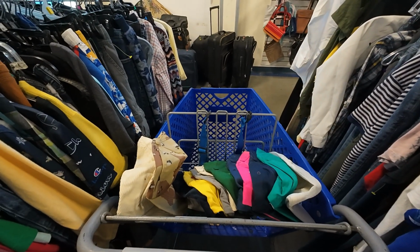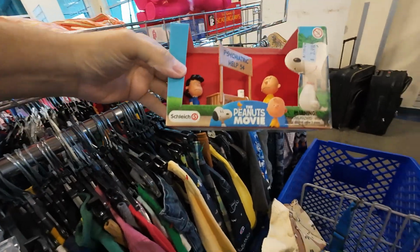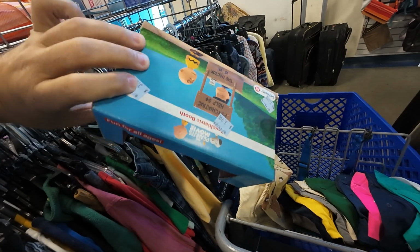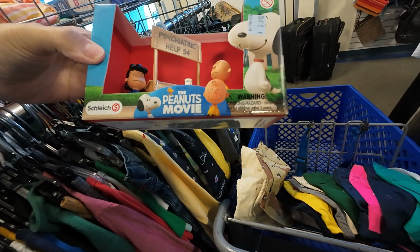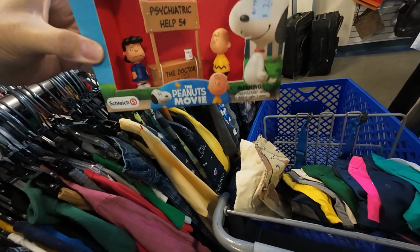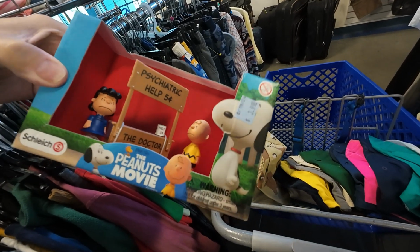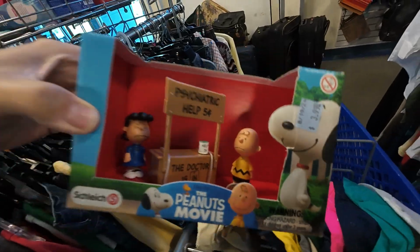So I just walked back over to the toy section just in case somebody may have donated more of the Schleich stuff. And I found this guy from the Peanuts movie. And once again, none listed, none sold, unavailable on Amazon. I even looked on Terapeak, none have sold. So that might mean that nobody wants it, or it might mean that it's highly collectible. But for $3.99, I'm going to get it and try it out, see what happens.